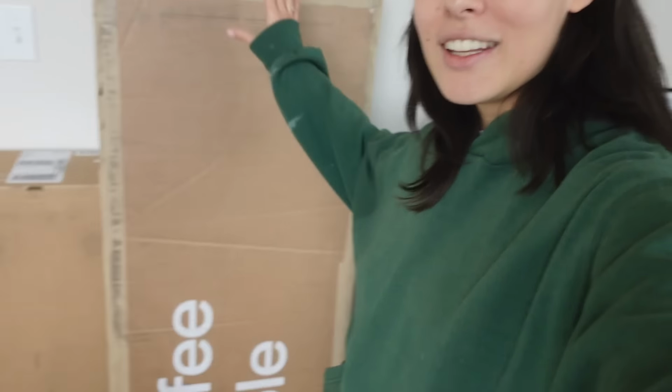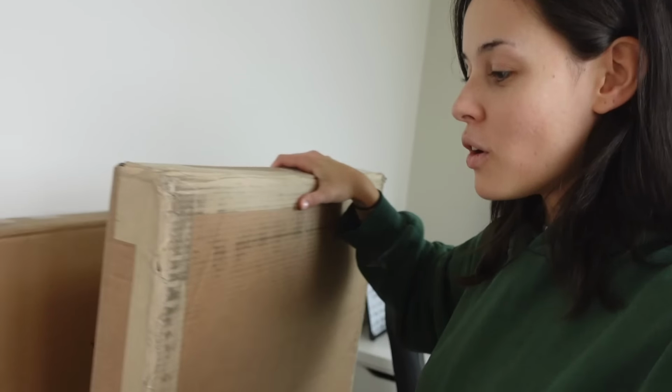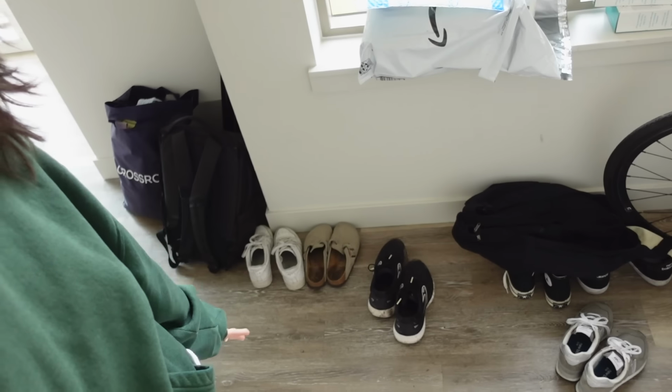We got a huge delivery of furniture that we've been waiting for a little bit. We got this coffee table. We also have this, what is this? A TV stand. And then we also have an entryway shoe rack that we're gonna put right here because we always just have random shoes. And I think I'm gonna build them right now.